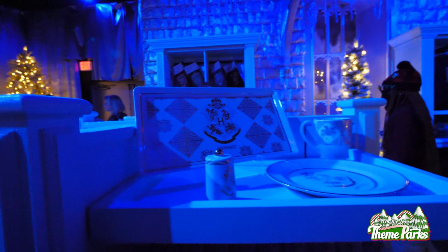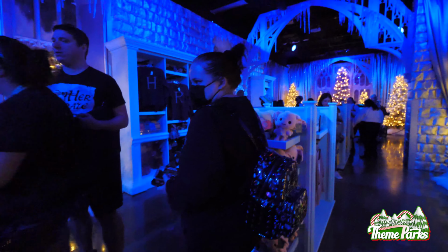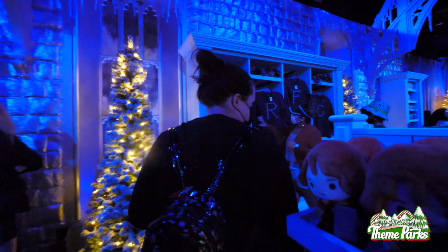They do have all of this merch in the main front Universal store in CityWalk, so you're gonna find a lot of duplicates here. Nothing too unique except for these sweaters up here.